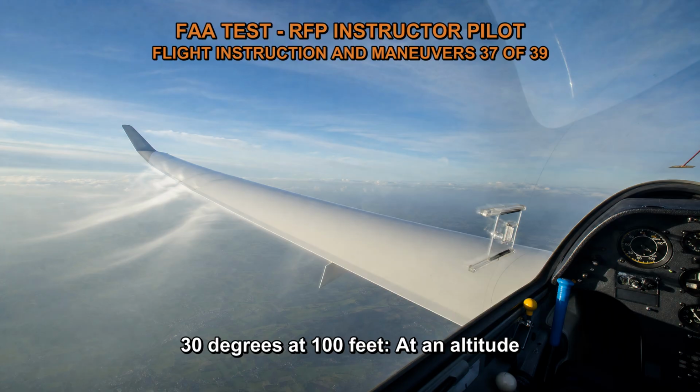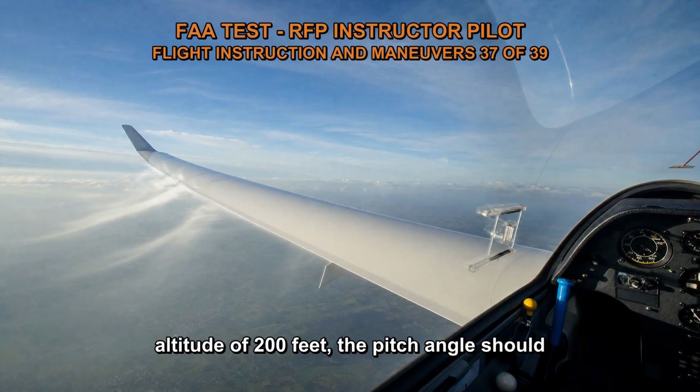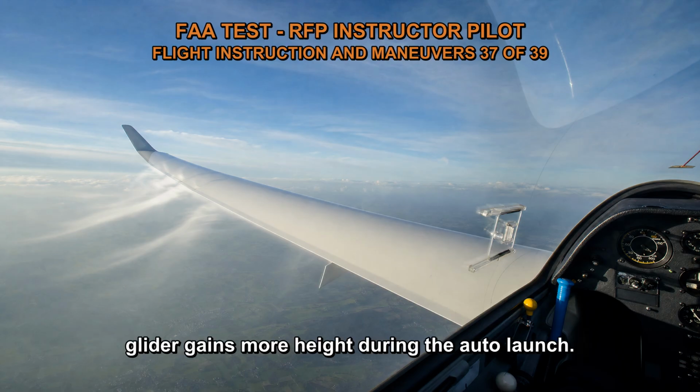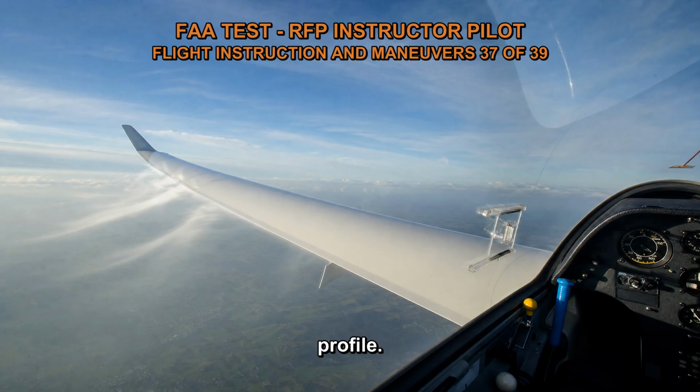B. 30 degrees at 100 feet. At an altitude of 100 feet, the pitch angle should not exceed 30 degrees. C. 45 degrees at 200 feet. Finally, at an altitude of 200 feet, the pitch angle should not exceed 45 degrees. These specified pitch angle limits gradually increase with altitude, allowing for a steeper climb as the glider gains more height during the auto launch. This progression ensures a safe and controlled climb profile.